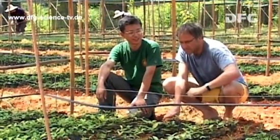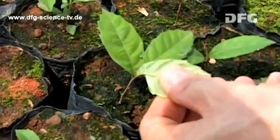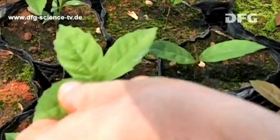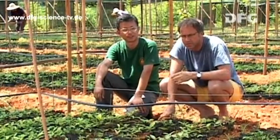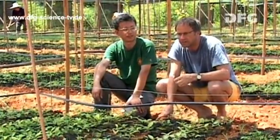And of course, because we have to plant about 100,000 little treelets, we have to produce a big number of plants. The species that we are seeing here is Castanopsis sclerophylla. Sclerophylla means it has very hard leaves, and this is one of the dominant species here in the area. And it's a very important species in the whole research unit, and we do several things with it.